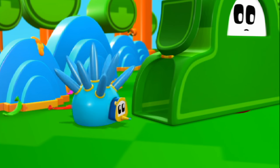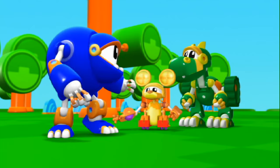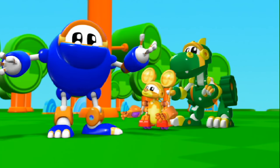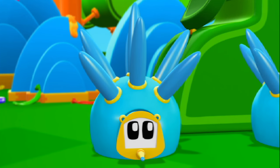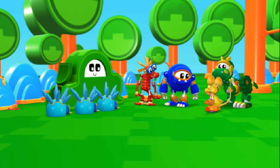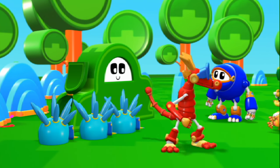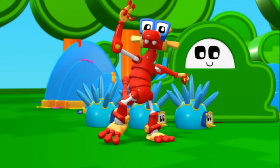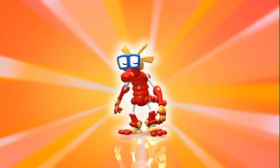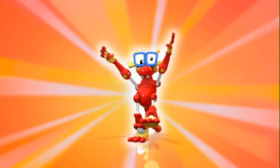Poor hedgehogs. Maybe we could do something about their long spikes. I know! They need a haircut. A spike cut. But how can you trim a Mechana hedgehog's spikes? Animal mechanicals can do anything. Komodo! Mechana gizmo! Whoa! Hi-ya!